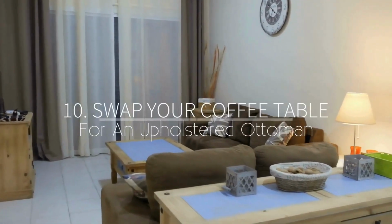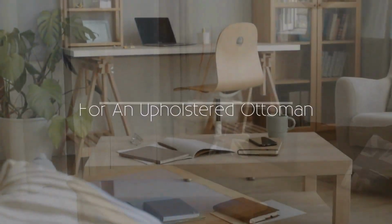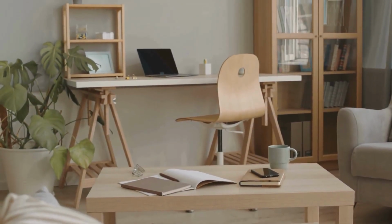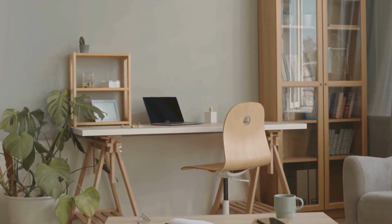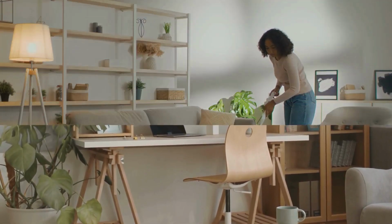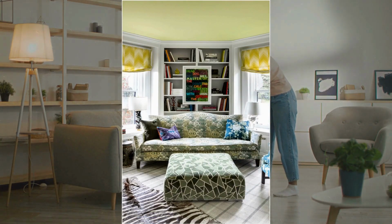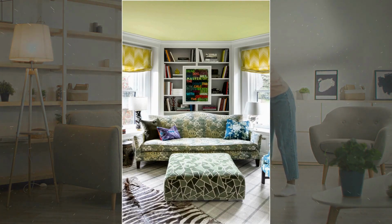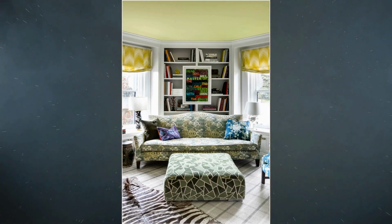10. Swap your coffee table out for an upholstered ottoman. A small living room doesn't give you many options. However, it does not mean that you have to give up hope of having a cozy one. You only need to be more creative and thoughtful with the layout of your furniture. Instead of placing a coffee table in the living room to set down your snacks and remote, you can try an upholstered ottoman. An ottoman can serve double duty, which makes it better than a coffee table.